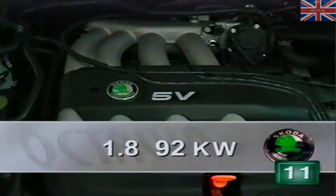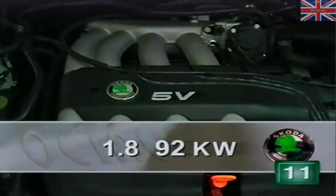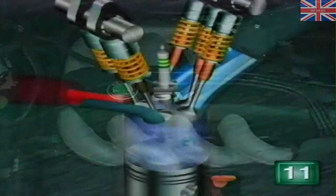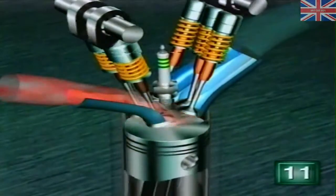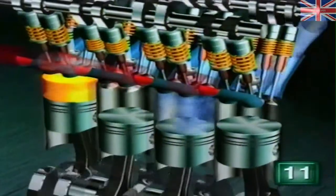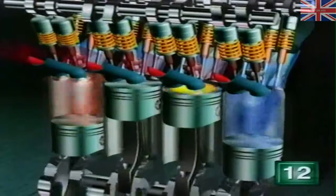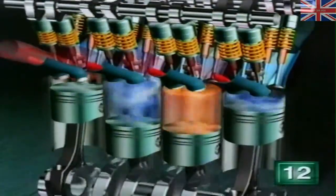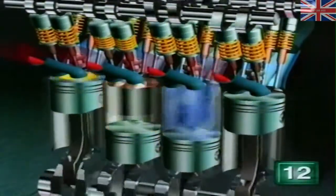1.8 litre 92 kilowatt engine. The twin overhead camshaft 1.8 litre engine with distributorless ignition uses the Volkswagen Group's latest 5-valve technology. That's 3 inlet and 2 exhaust valves per cylinder. 5 valves enables the cylinders to be filled more effectively than with just 2 or 4 valves per cylinder. The result is improved combustion, which in turn improves the power output and helps to reduce exhaust emissions.